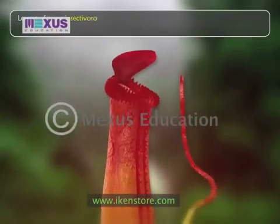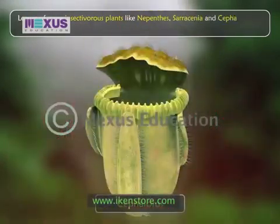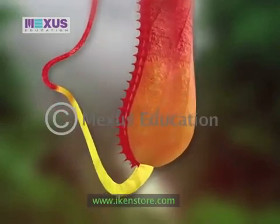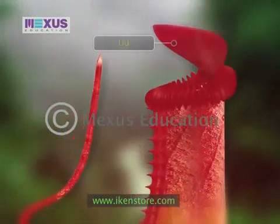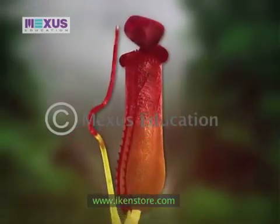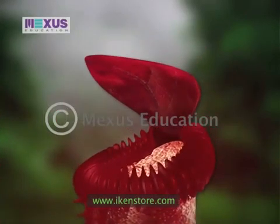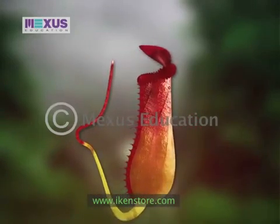Leaves of some insectivorous plants like Nepenthes, Sarracenia, Cephalotus are modified into pitchers to trap insects. In Nepenthes, the lamina is modified into a pitcher-like structure. The distal part of the lamina forms a lid which covers the mouth of the pitcher. The lower part of the petiole becomes flattened and leaf-like, whereas the upper part is coiled like a tendril and holds the pitcher in a vertical position.